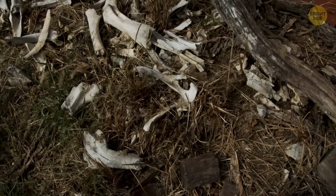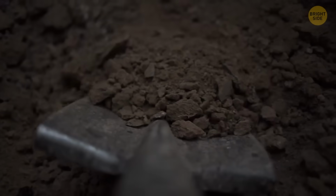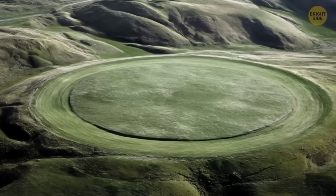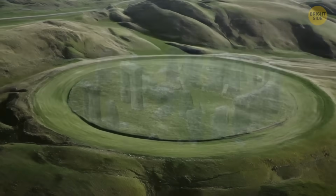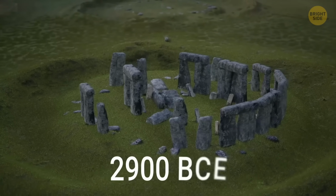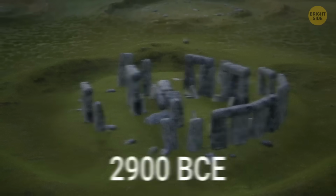Experts used to think that people kept those bones for a long time before burying them. But it's possible there was an early version of Stonehenge made from overlapping pits that existed before the big circular ditch was built around 2,900 BCE.